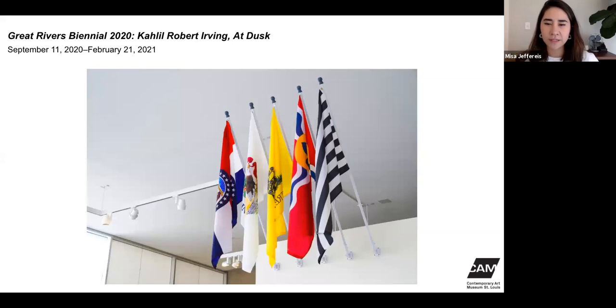I kind of hopped over this image, but there are 5 flags that are mounted pretty high up in this space. You see them actually when you're approaching the exhibition from the entrance. Did you want to talk about these flags as well?